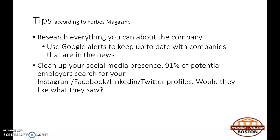So just be aware of that in your research and try to find South African companies or South African sources if you are interviewing in South Africa. And if you're interviewing in other countries, find sources from those countries. So here are some tips from Forbes magazine. Research everything that you can about the company. Use Google Alerts to keep up to date with companies that are in the news. If you don't know how to do a Google Alert, Google how to do a Google Alert.